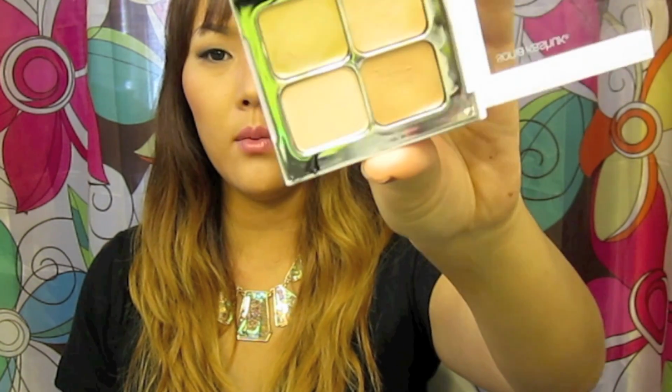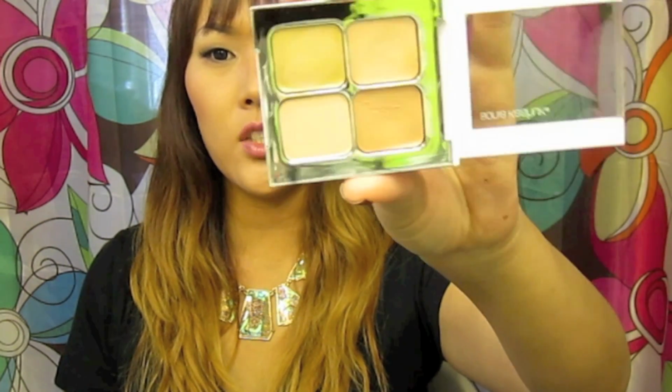But okay, it comes with three colors, and obviously this isn't going to match everyone's skin tone. I would say fair to medium skin tones, this is going to work. So these three are concealers, and then there's a neutralizer, and a sheer setting powder that you can use to set your concealer afterwards.